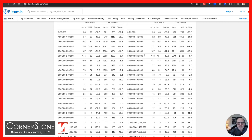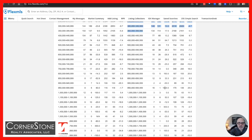are selling the most. The number one price point for pending sales was right here, the 250 to 300,000 price point, followed by the 300 to 350 price point. But the majority of them, again, are between 200 and 400 as far as the most homes going under contract in East Tennessee. Down here, this was an anomaly, 1,500% increase in pending sales in the 950 to 1 million price point. 16 homes went under contract between 950 and a million in December. That is a big number.